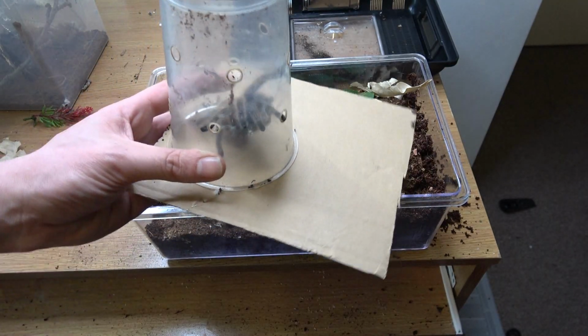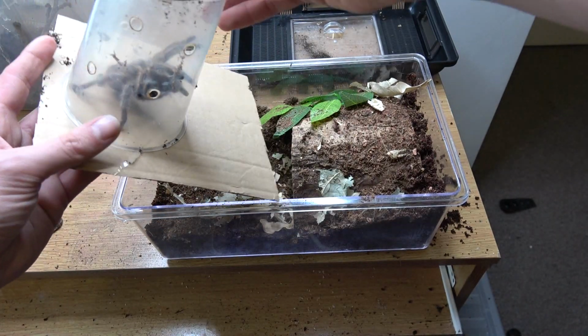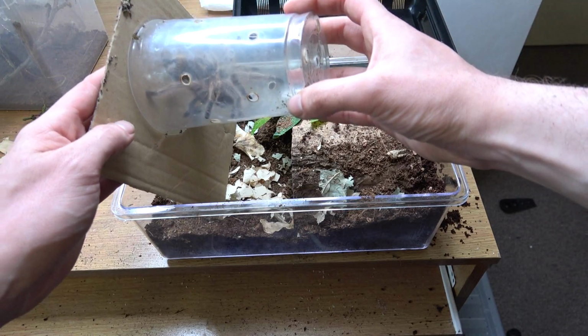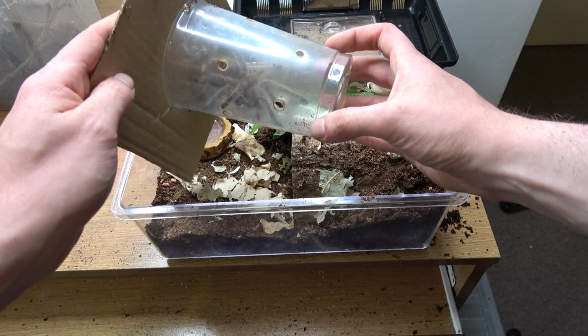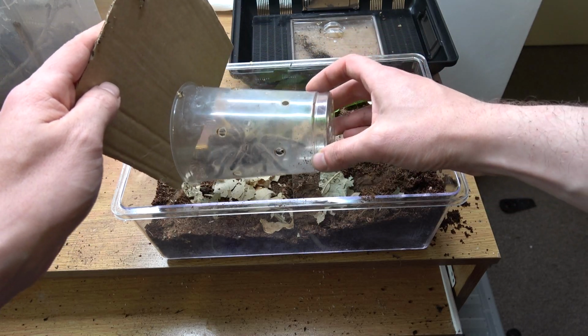Hasn't even tipped this cup over. I placed this in another enclosure and it's been absolutely fine. Now, I'd like him ideally to move up the cup a little bit. So what I'm going to do is tilt it slightly to try and get his legs in. Now I would normally use a straw to just tap him in, but I knew it would be easy enough.